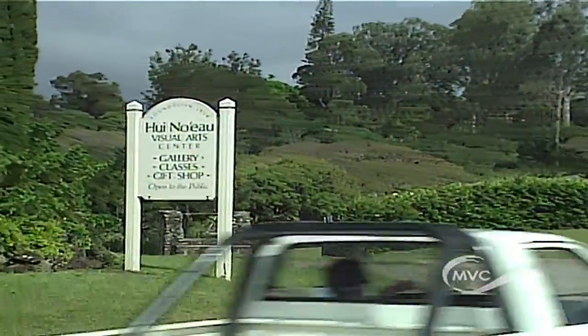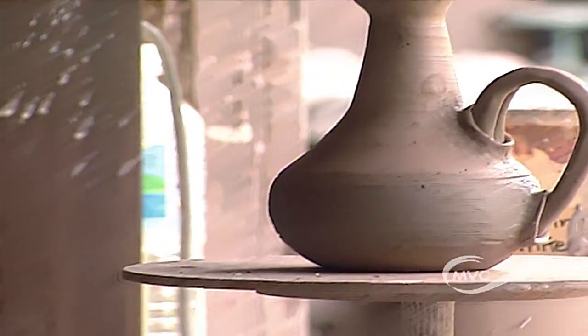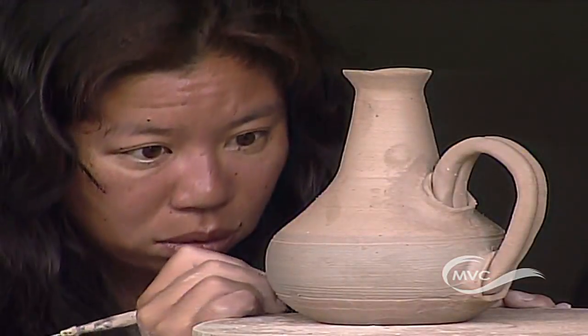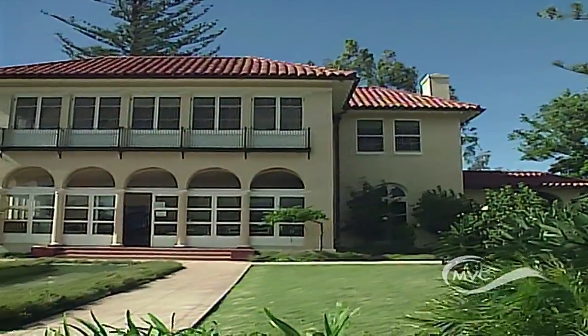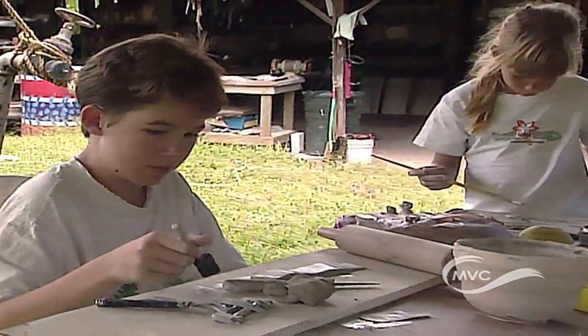Also worth seeing is the Hui Noel. Located on Baldwin Avenue, it's formerly the estate of the pioneering Baldwin family. The Hui Noel serves as a visual arts center, offering exhibitions and art classes to visitors and the general public.